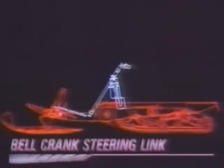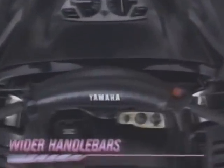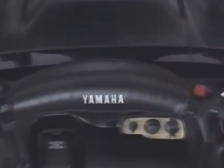The VMAX 4 steering system features two major innovations. A new bell crank steering link permits a low engine center of gravity for excellent handling. Plus, wide handlebars reduce fatigue, and their simple position adjustment lets you quickly set the handlebars exactly where you want them for maximum comfort and convenience.